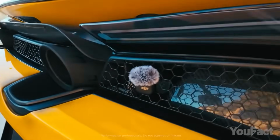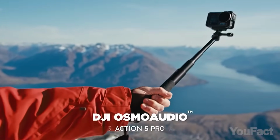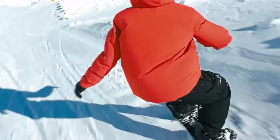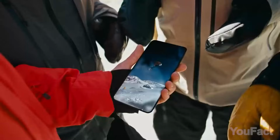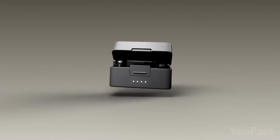The Mic Mini connects directly with Osmo cams without needing an extra receiver. Plus, automatic audio limiting ensures your sound stays smooth and professional. No more unexpected volume spikes.